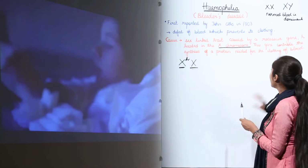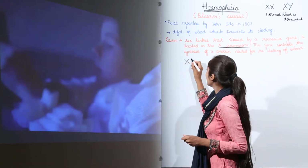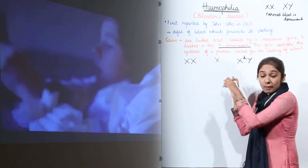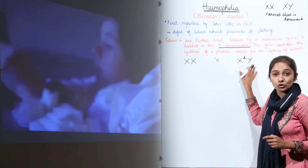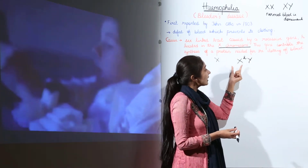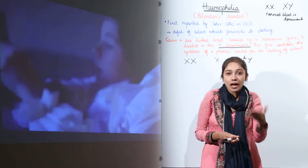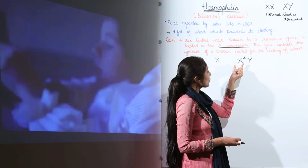Okay, so let's do this with the help of a cross. Supposingly a normal female actually marries a hemophilic man. Now a man can be hemophilic. Why can a man be hemophilic? Because there is no other X chromosome. So the homologue of this hemophilic blood cannot be there. The normal blood which is dominant cannot be the case in a man, because the other is Y. There are no two X. In case of males we have one X and one Y.